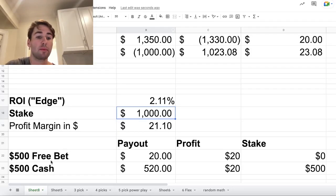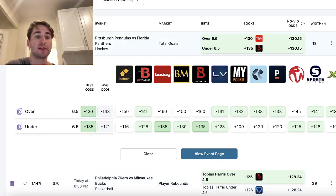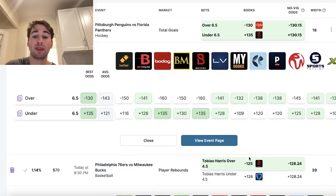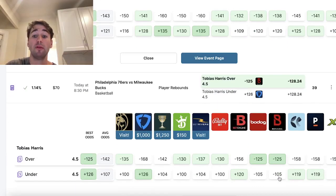So under the percent column, this is known as your edge or your profit margin. So it's 2.11% on under 6.5 goals at plus 135 odds. The fair odds is 130.15. So you'll notice you're always getting value. You're always getting better odds than the fair odds. So here, Harris over 4.5 with the vig removed, with the spread removed, the true line is minus 128.24. You're getting better odds, minus 125.